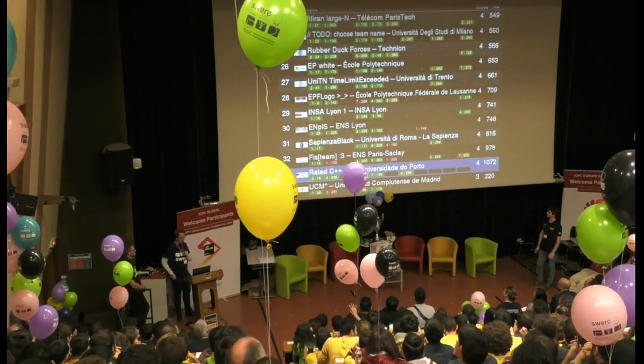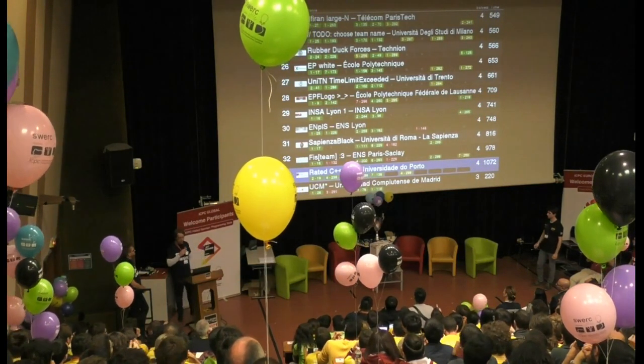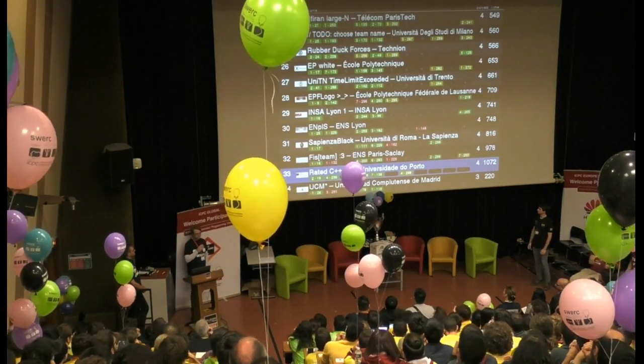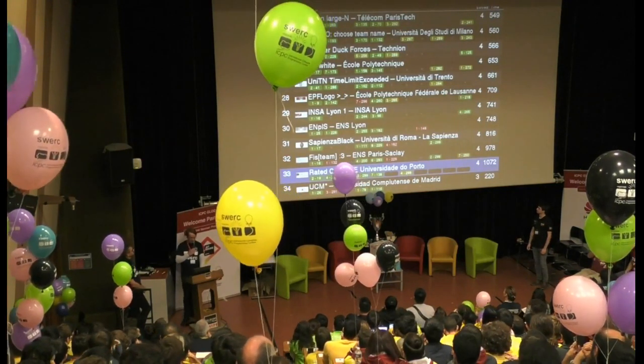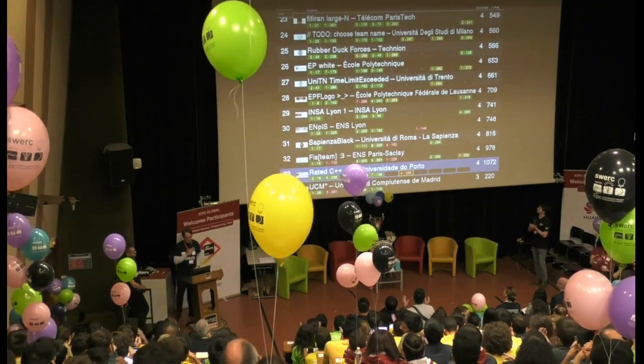We are seeing again rated C++ from the Faculty of Engineering of Porto. From now on, all teams have at least four problems solved. They also attempted a solve at problem G. At the last minute, not successful.